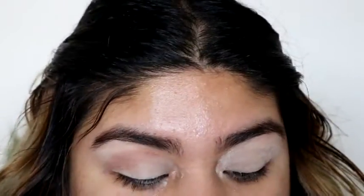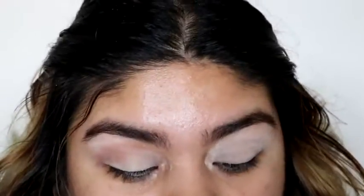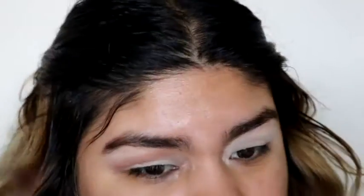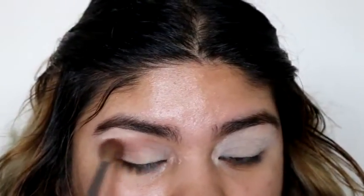Back and forth. Alright, so as you can see, I have more crease, less lid. So I really need to make sure my transition colors are popping, because realistically, that's all you're gonna see when you see me, because my eyeliner is gonna take over. My lashes, if I decide to wear lashes.